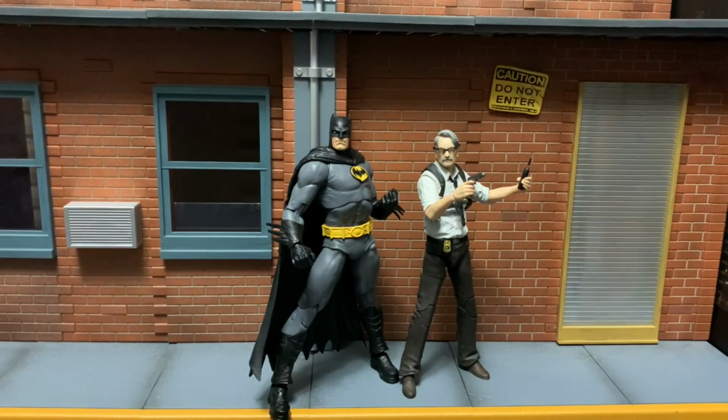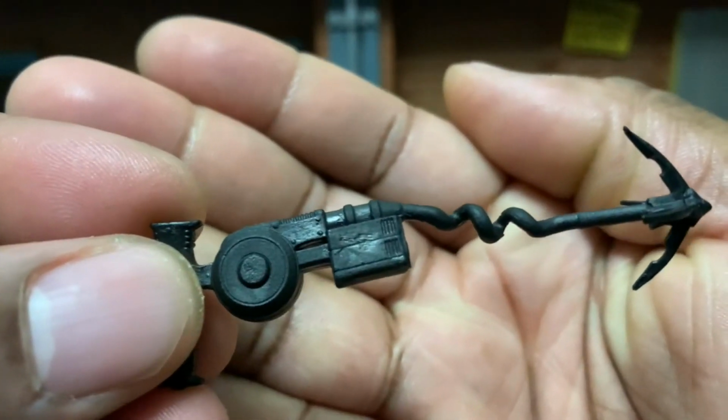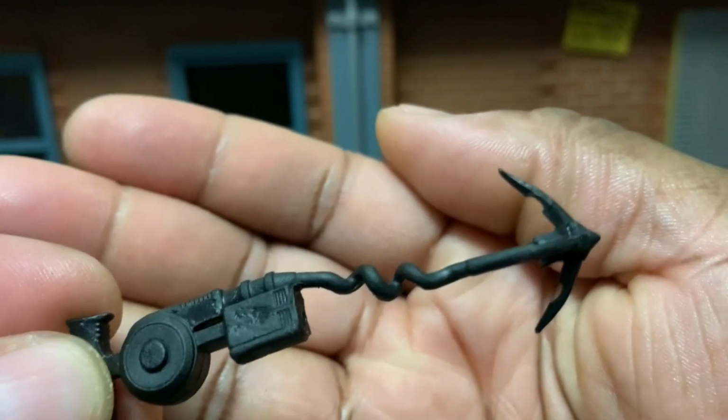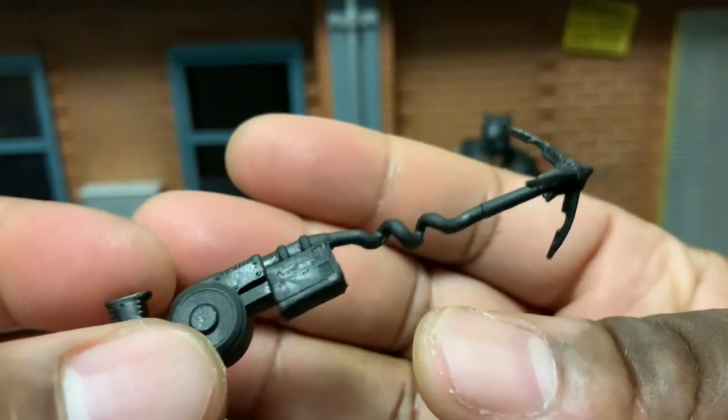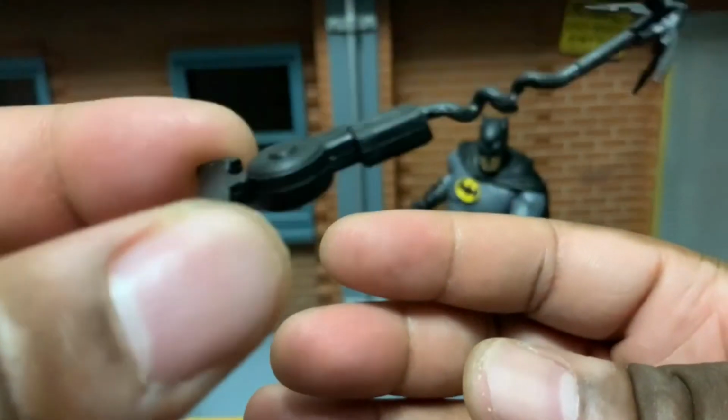All right, so you remember how I mentioned earlier in the video how I did not like this accessory that was included with this Batman figure. I felt like we should have got a little better than this. Maybe at least they could have colored the grappling device at the end. Even this area could have been colored a little better. However, I found a replacement for the Batman.